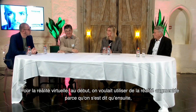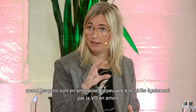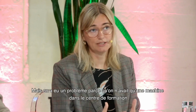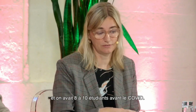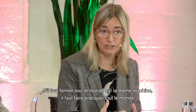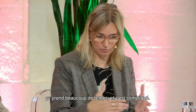Also, for VR, at first we wanted to do augmented reality because we thought if people go to the company afterwards, they can even get support with the AR. If they are on the machine in production, they can get that same support there. But in the training center, we had a problem. We only have one machine. Before COVID, we had like 8 to 10 students in the training center. If you have to train them all on the same one machine and give them a lot of practice, it takes time.